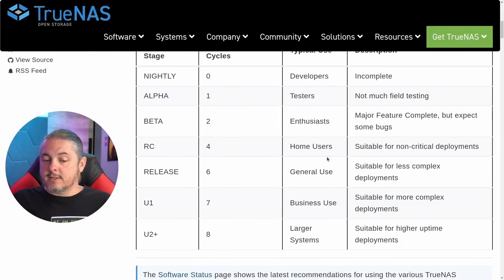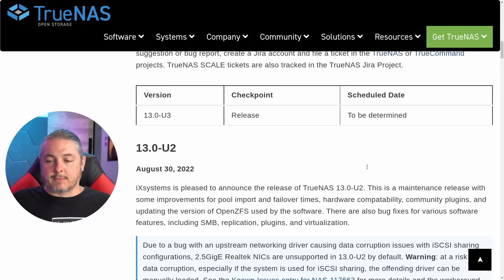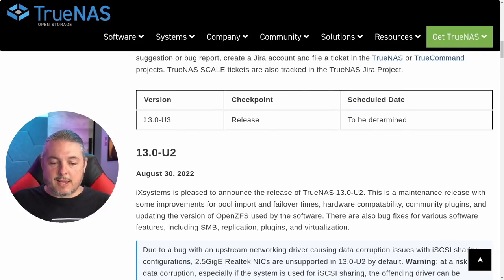Now, this is their software release cycle, and I want to point out U1 was suitable for business use, general use, just when it hits this right here and says release. But U2 Plus, essentially we're at U2 and all the updates beyond, is suitable for larger systems and higher uptime deployments, and they have some of their release schedules. Obviously, the next one's going to be U3.